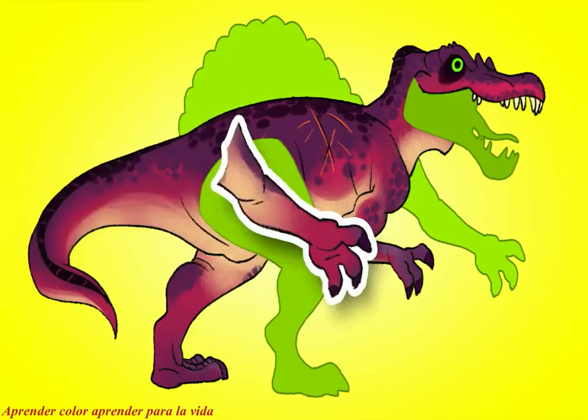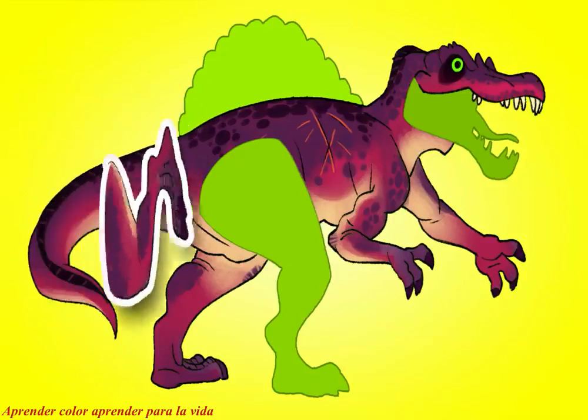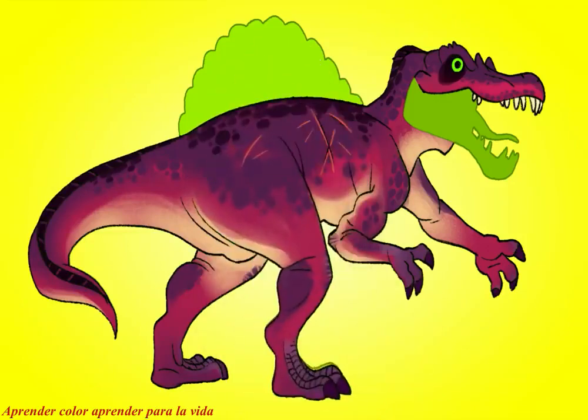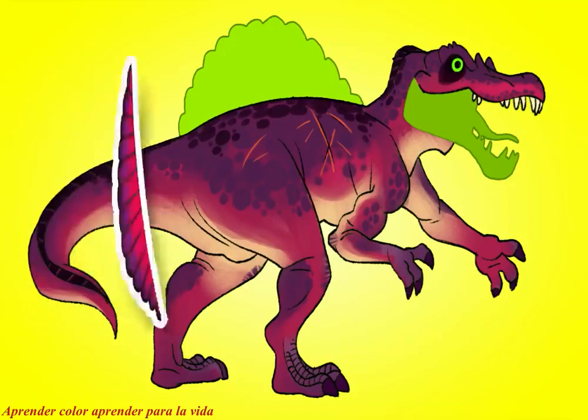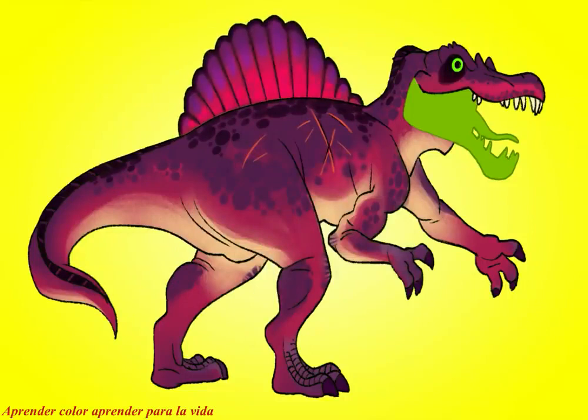Oh, there's another arm. He's got long arms, so I don't think it's a T-Rex. And there's another leg. Look, he's got really big muscles. This is a strong dinosaur. Hey, what's this shape? I've never seen this before. Oh, it goes on top of his back. I think this is called a sail.